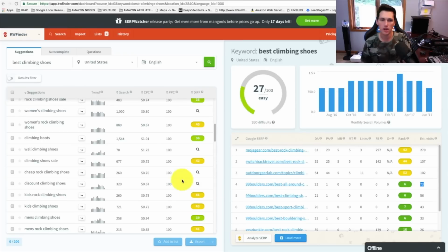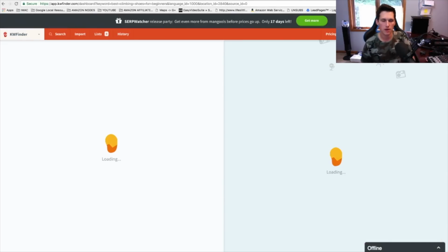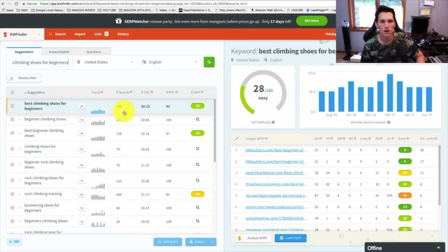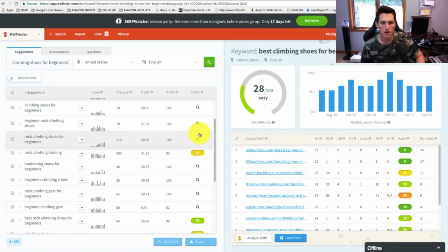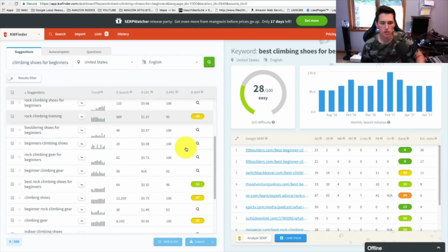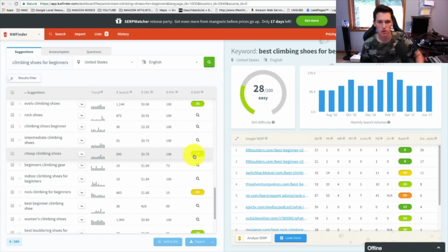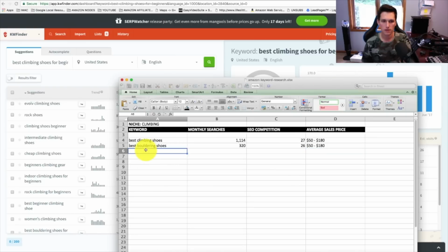Okay, so we're going to try another keyword now. I'm going to try adding on "for beginners" and see what pops up there. Just kind of curious. Best climbing shoes for beginners. So we're at 109. Not bad. If you wanted to really keep things easy, you could go after these lower search volume keywords and plan on going after more keywords to make more money. Okay, cheap climbing shoes, 34,590. So I'll go and grab that.